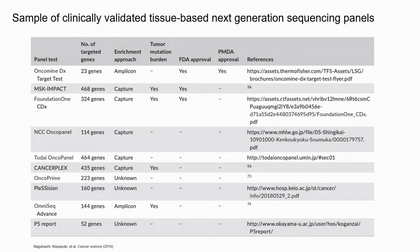The other technology that's used fairly commonly in the community setting is amplicon-based technologies, where the main difference is that amplicon-based panels tend to be somewhat smaller in size. They're not optimally equipped to detect fusion events or copy number alterations. These are really just looking for mutations. And they're not usually suited for identification of other broader genomic features like microsatellite instability or tumor mutational burden. But these are tests that you're familiar with, like Foundation One. There are multiple onco-panel tests, which are capture-based tests.